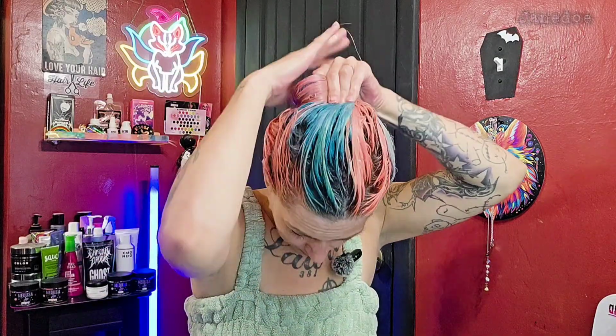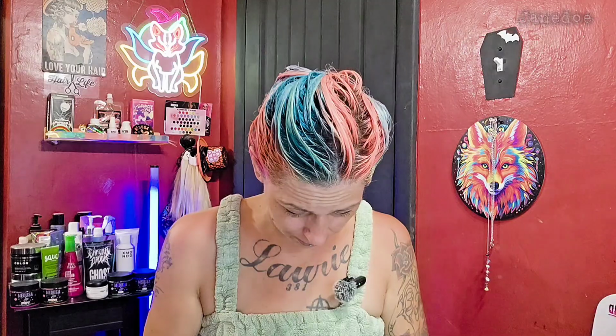I'm going to go ahead. It said to just leave this in for 5 minutes. So I'm not using my K18 today. You only have to use it for so many washes. On top of that, this is kind of just my little restore. So I'm just going to let that sit for 5 minutes. I really do like it. It was just thick enough. The smell was great.